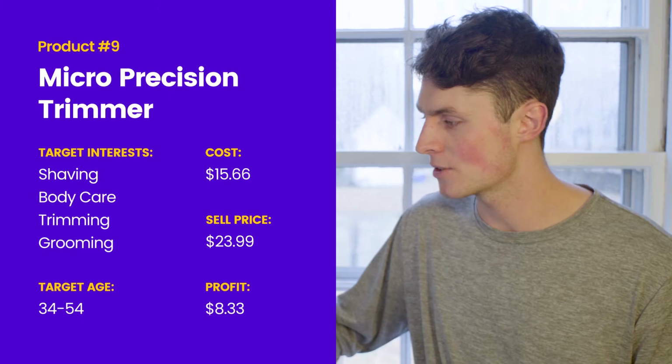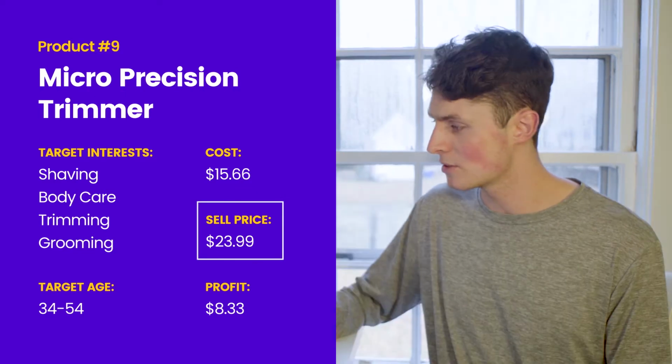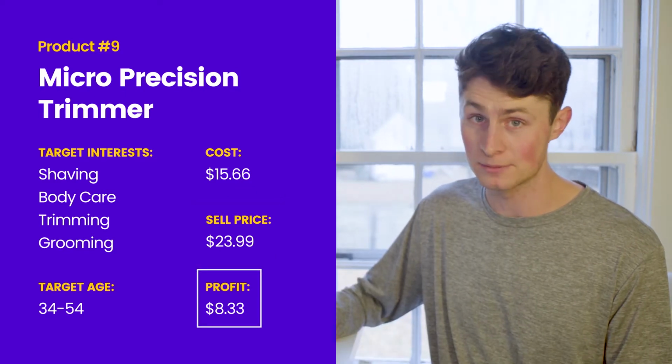I've actually just got one of these old bad boys, which I cut my face up with on a regular basis. Wouldn't really recommend these, they're a real pain, but also pretty eco-friendly. So it's $15.66 on AliExpress, and it's $23.99 on a Shopify store. So that's going to leave you with a profit of $8.33, which is pretty good.